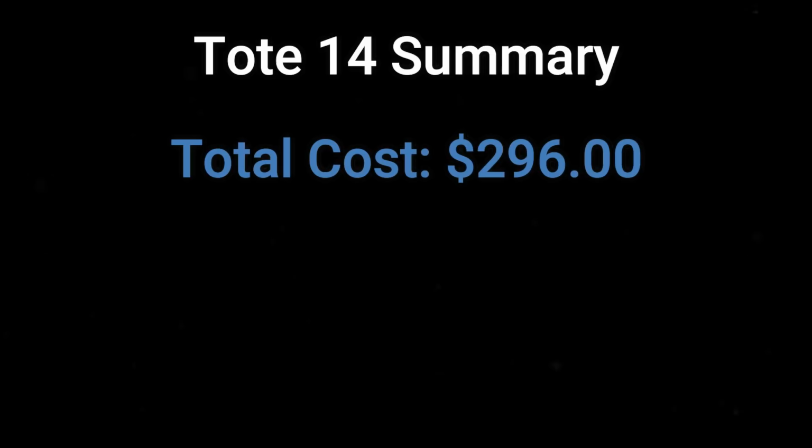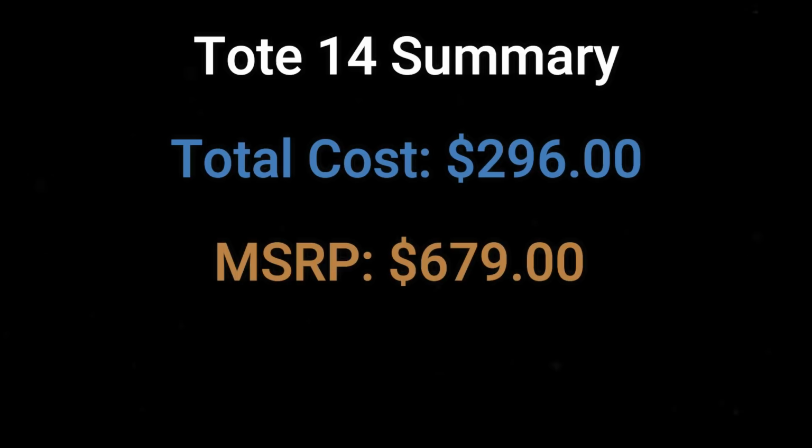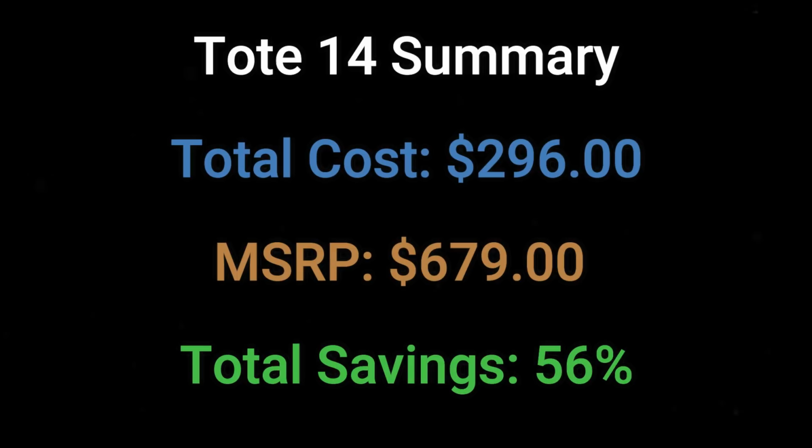So that's tote 14. And tote 14, I spent a total of $296. And the MSRP for that tote is $679.84 with a total savings of 56%. So that's a pretty good deal. Finding Lego on sale is one thing, but then finding Lego on sale for like amazing discounts, that's a tough thing to do. But I think that's a pretty good tote.